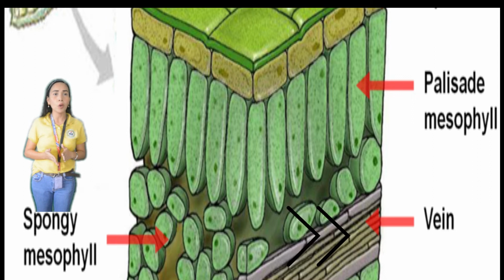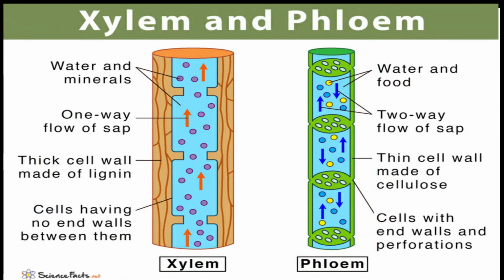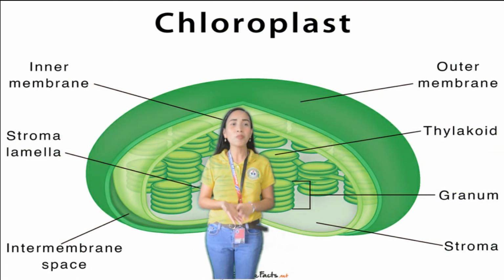The veins of a leaf are made from vascular tissue, and part of those veins are the xylem and the phloem. The xylem transports water and minerals from the roots, stems, and throughout the leaves, while the phloem transports sugar through the source tissue. So last but not the least is the chloroplast.